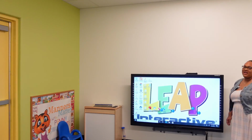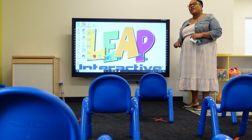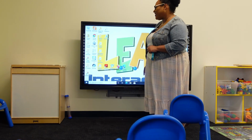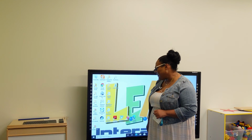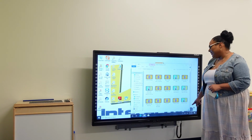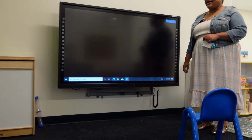So our children come here from preppers all the way into preschool. Our preppers come here at least for 20 minutes per week, and once they get over to preschool, they come here for at least 20 minutes per day. This is an interactive board where the children are able to click on different activities. Well, the teacher will click on different activities. For instance, if we're doing a special reading for the week, we'll just tap that. It will open up into a special story, and our children are able to sit through a special story with the teacher.